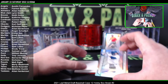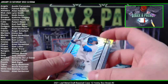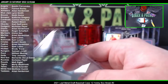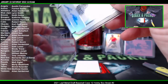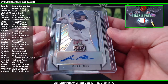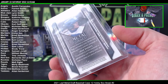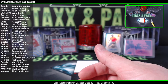Oh. Sometimes you never know, though, because the news will change so quick, and baseball prospecting is not like super deep in it. It's hard enough to keep up with the other stuff. John Rhodes, not numbered. John Rhodes is next. It's Orioles, hit for Robert Welch.